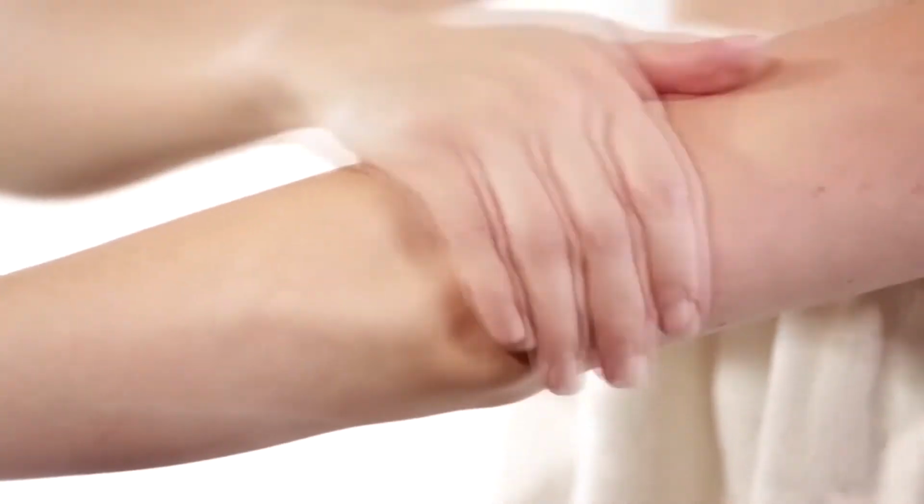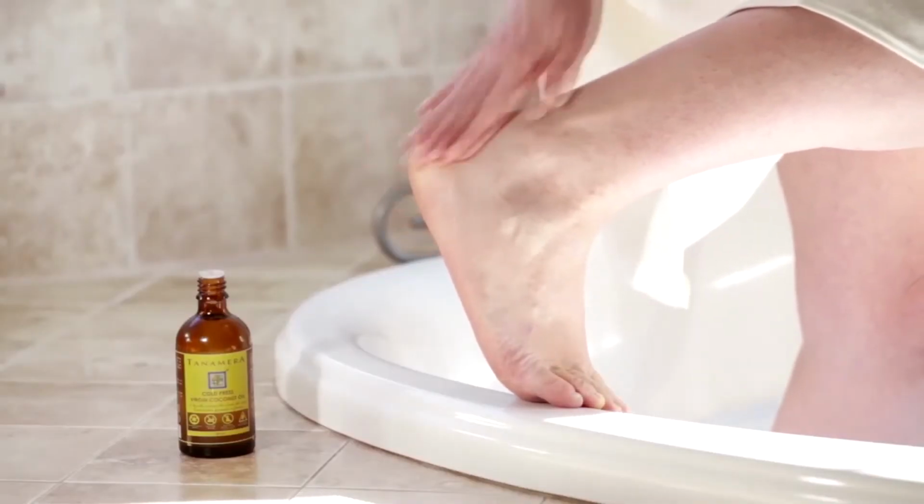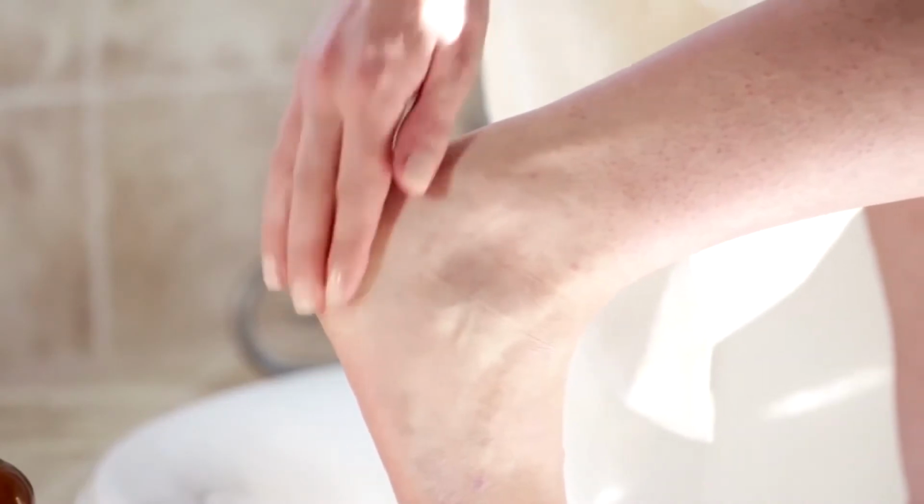Virgin coconut oil is highly antiseptic and moisturizing, aiding in keeping connective tissues strong and supple. It is very effective for cracked heels. Use on all areas of the body prone to stretch marks: belly, thighs, hips, and buttocks.